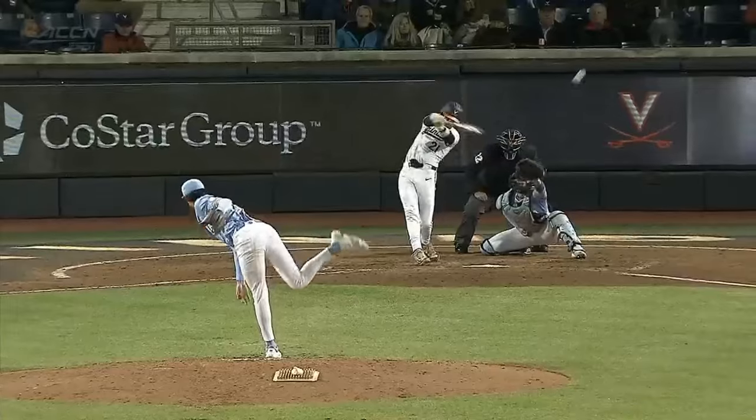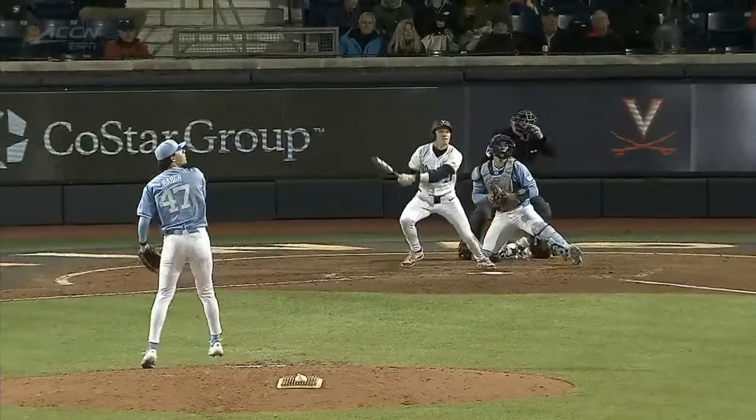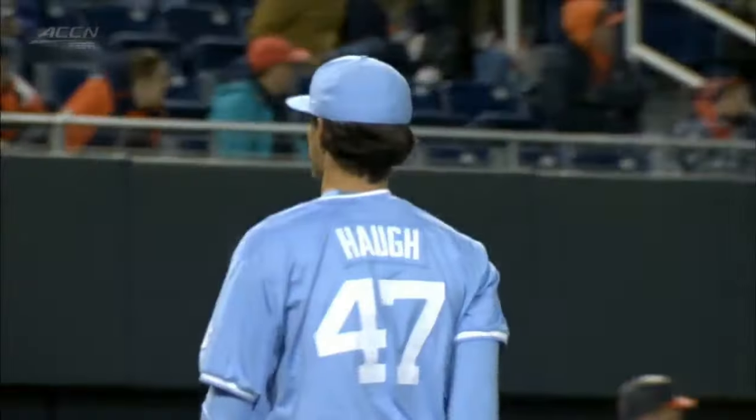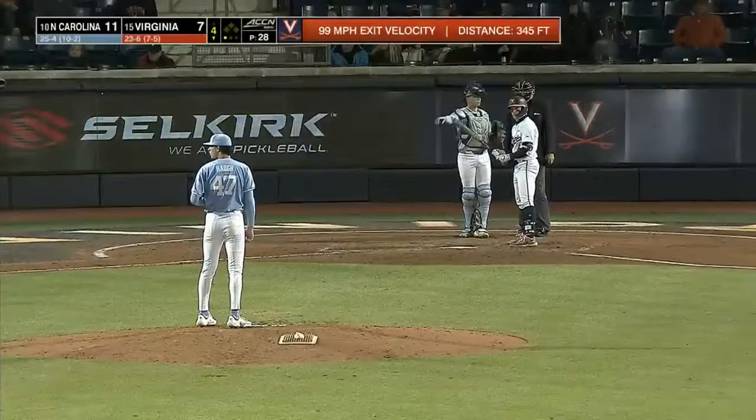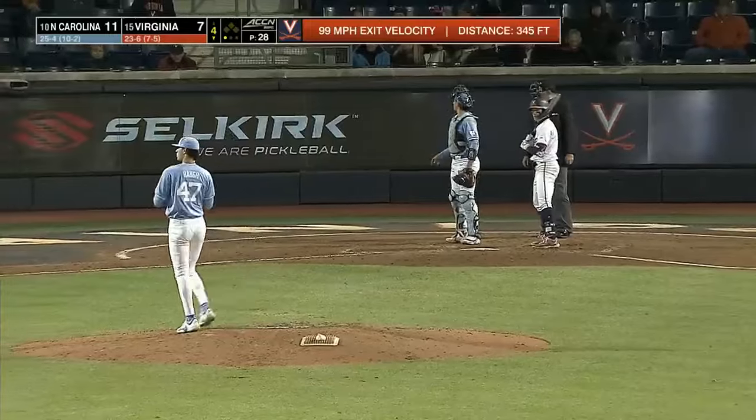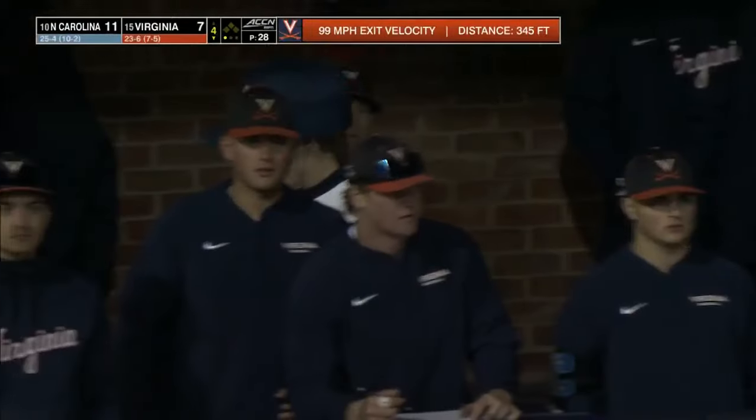A guy who's been really great out over the plate all year long gets to a 3-1 count, hunting a fastball. Young man driving the ball out to left field. And this is a guy getting a chance to play tonight with Henry Godbout being out and putting together a really, really nice year and answering the bell.